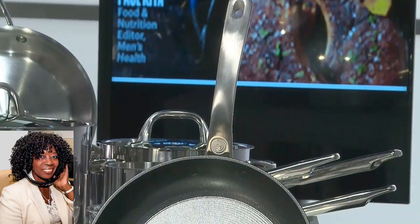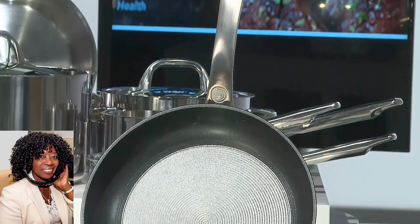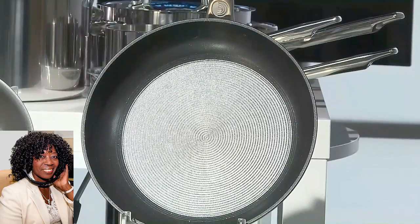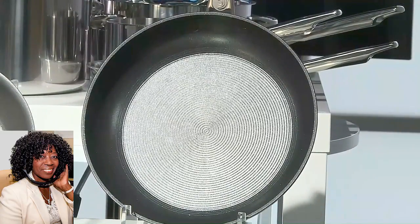This is the Circulon Ultimum 9.75-inch deep skillet. What's cool about this pan, it has raised circles that emanate from the center, and it has flush rivets. So both of those things combine to create an ultimate nonstick surface that not only sears food really well, but it's also incredibly easy to clean and durable. That one's $50 on Circulon.com.